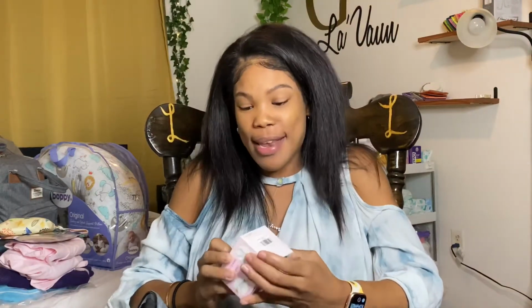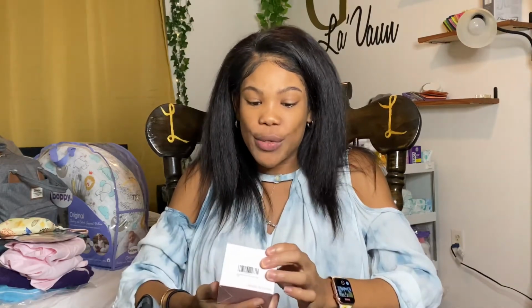This is gonna be something I'm gonna use when I'm home, and so I figured if my milk does come in when I'm at the hospital and I'm trying to breastfeed, I can use these.